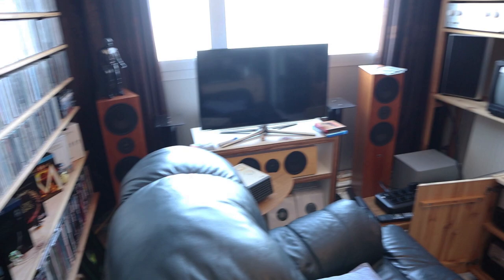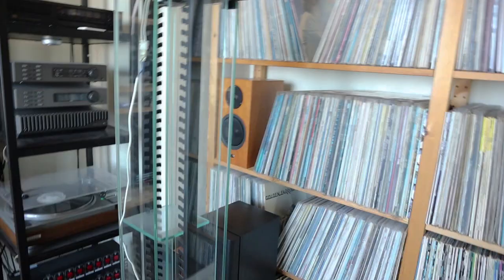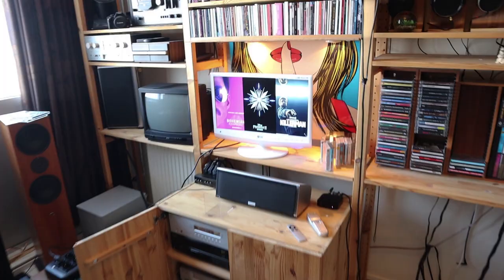But the main thing I want to talk to you about is this. First this. So there is a screen over here, and then we have LINN left, right and center loudspeakers. And again, if we turn around, you have the surround sound speakers also from LINN. And as you can see, there is a second screen, and that is a complete other surround sound setup.